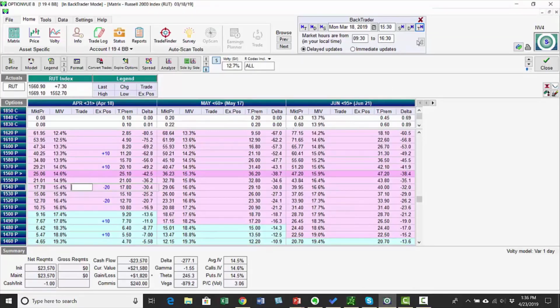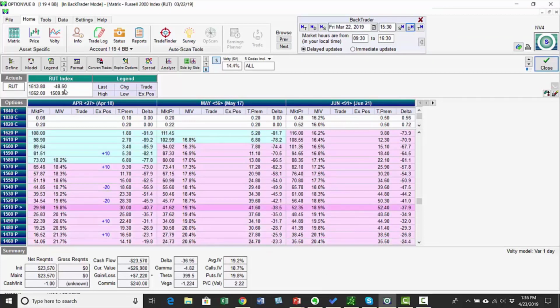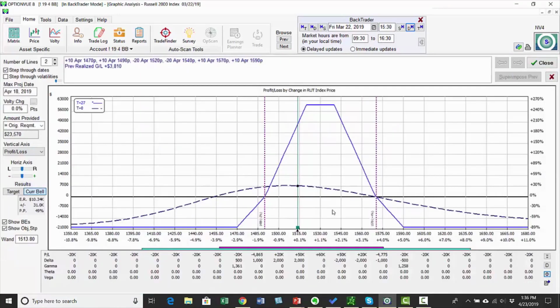till the 22nd here. Okay, it was 48 points down by the time we hit 330. And if you went till the end of the day, I think it was 54 points down. We are up $7,000. So this is really looking nice here.